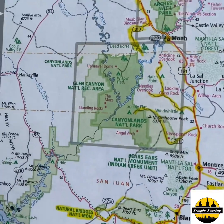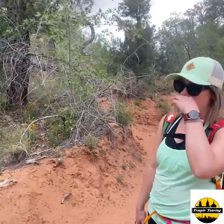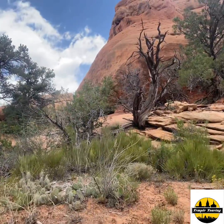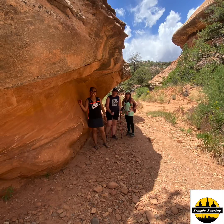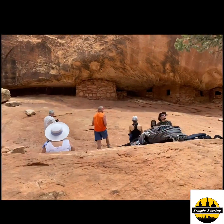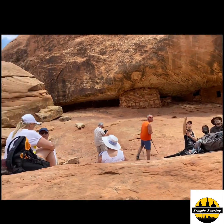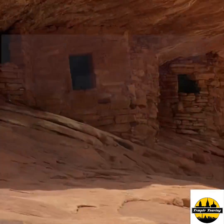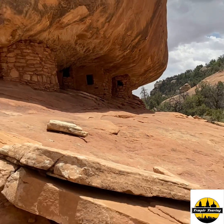Now, because House on Fire isn't a really well-known site, it's not on a lot of maps, so you really have to be paying attention or you're going to miss the turnoff. Something to note is it's a really nice flat hike through a riverbed up into the last point where you're going to have to hike a little bit. This one's good for all ages. It has some spectacular views. Just remember, look and don't touch. Take pictures, no touchy.